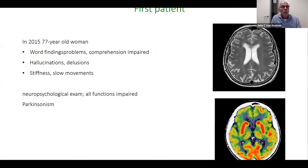but I will show you how it works in the clinic. In 2015, I saw a 77-year-old woman. She had word finding problems, the comprehension was impaired, she had hallucinations and delusions, and she also had some stiffness and slow movement. At neuropsychological examination, in fact, all cognitive functions were impaired. So it was not possible to say this is an Alzheimer profile or an FTD. And if we look at the MRI scan, well, there is some atrophy, but not much. It will not help us in the diagnosis.